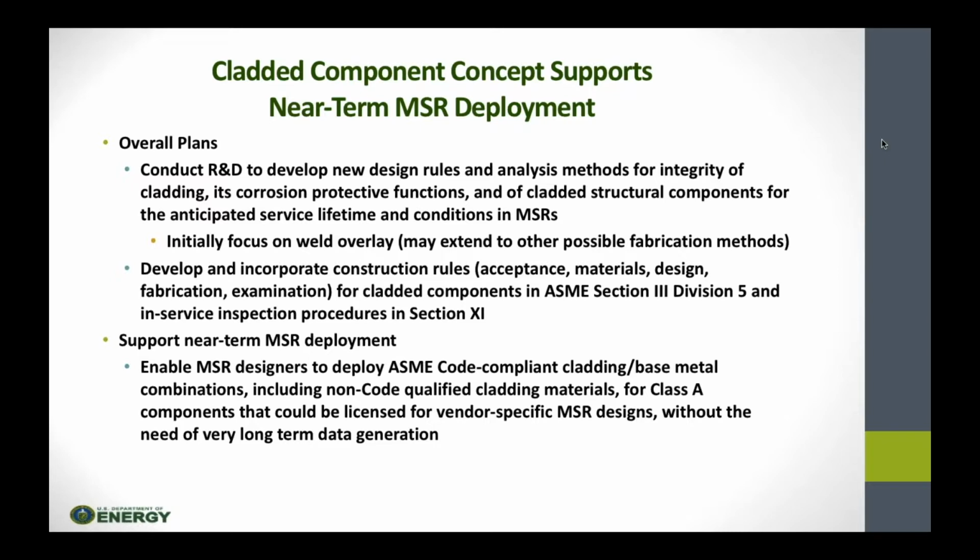Next few graphs, please. With regard to RC 1.1, the cladding, what we are interested in you guys doing is to conduct R&D to develop new design rules and analysis methods for integrity of the cladding, its corrosion protective functions for the structural cladded components, for the anticipated service lifetimes and conditions for the various molten salt reactors. Initially, the focus on this would be looking at weld overlay fabrication methods. Eventually, this might extend to other possible fabrication methods like roll bonding or whatever.